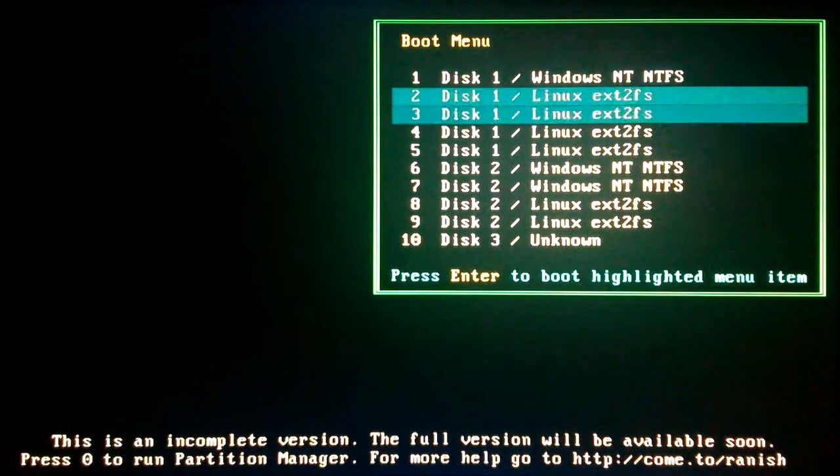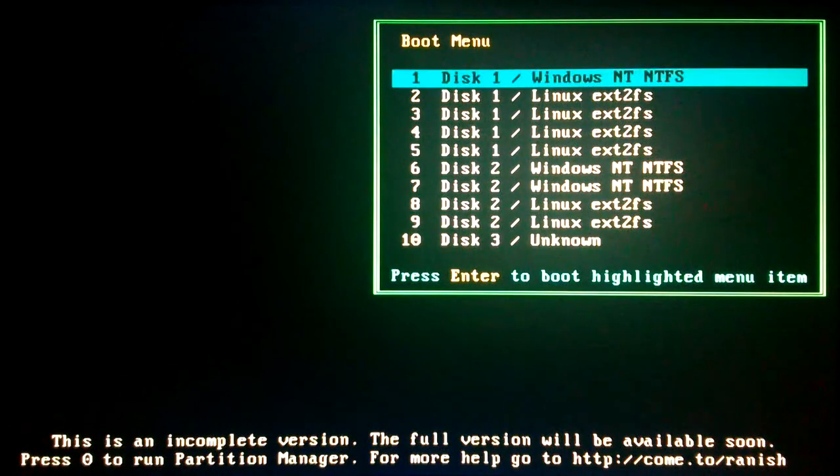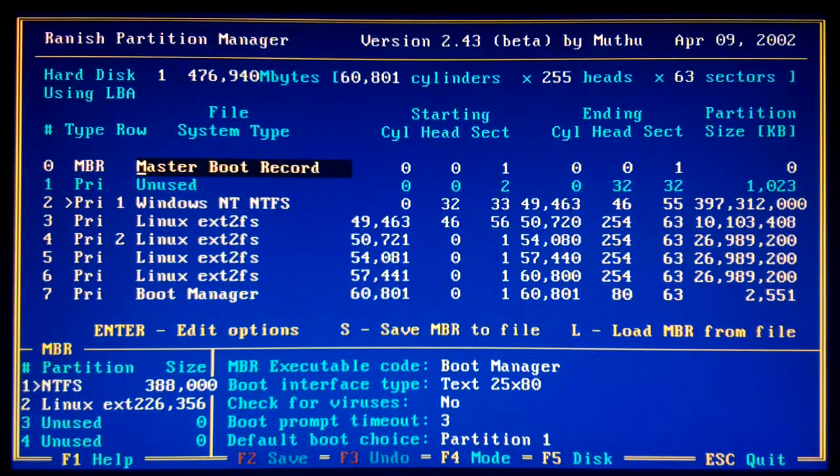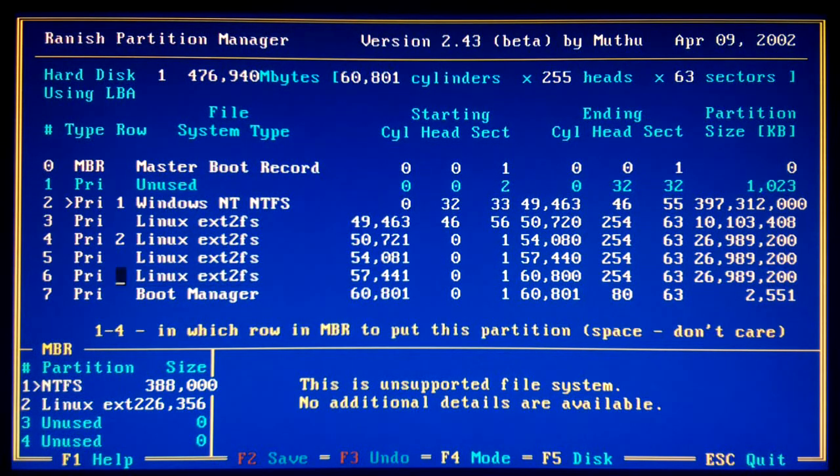Here one can move the boot flag and tap enter to boot. We'll instead tap 0 to enter the Ranish Partition Manager. Maxtor here, old 0.5 TB MBR disk with 2 active partitions, Windows 7 and the test partition. Here are 3 more, not exactly hidden partitions, as they don't have a partition number, but remembered by Ranish. Can be activated by entering a number to boot straight away.